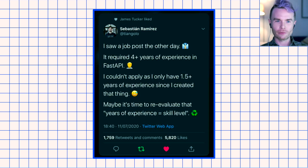which reminds me of that story, which is a developer who created an API. He said, I saw a job post the other day. It required 4 years plus of experience in FastAPI. Unfortunately, I couldn't apply because I only have 1.5 years of experience, because that's when I created it. So the person who created the API for the very first time is not eligible to apply for the position to work for a project that uses that software, that product.